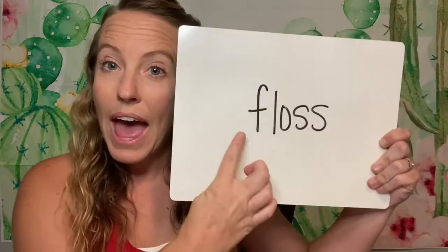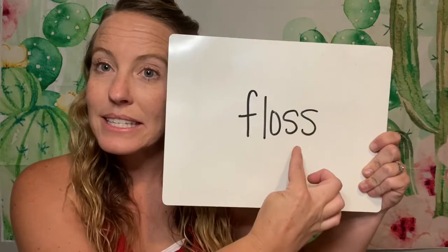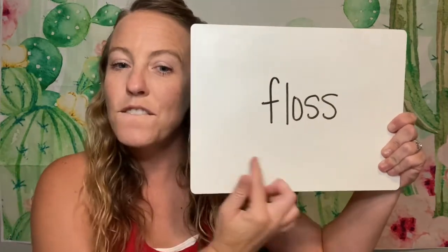So remember that the word floss helps us to remember this rule because it is a one-syllable root word with a short vowel, and it also contains the three letters that double at the end of floss words, which are F, L, and S. Floss. But whatever you do, don't tell your older brothers or sisters about this rule. They will think you're too smart.